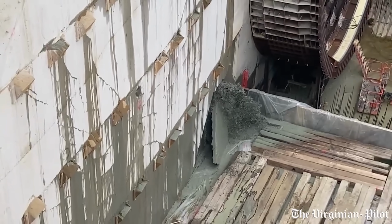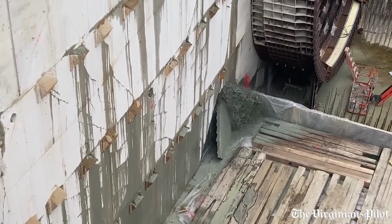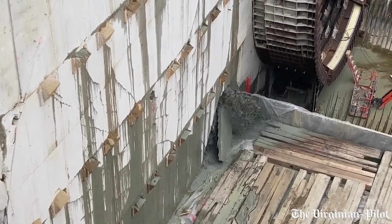They should have taken that man lift from over here. We don't know how much water is actually going to come through here.